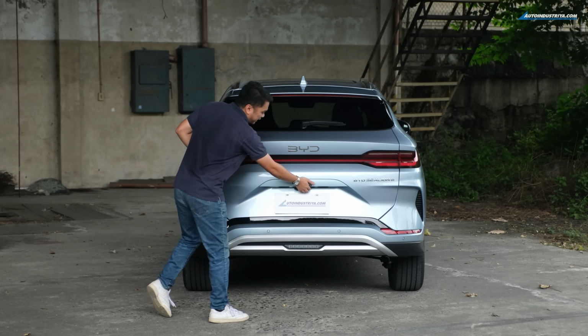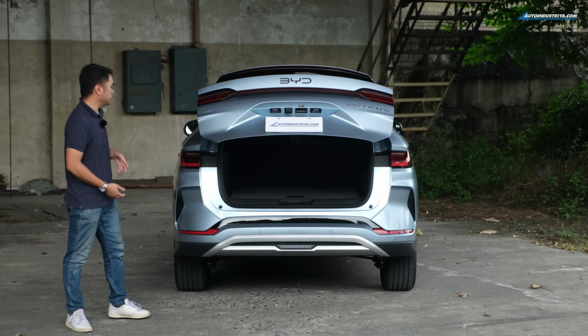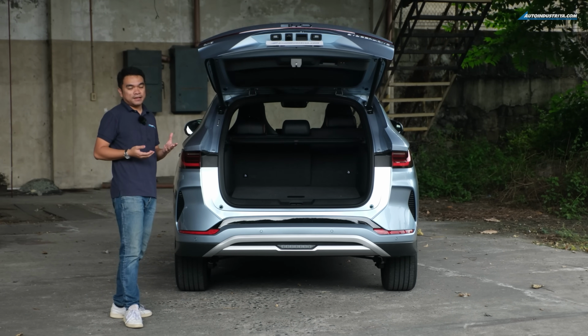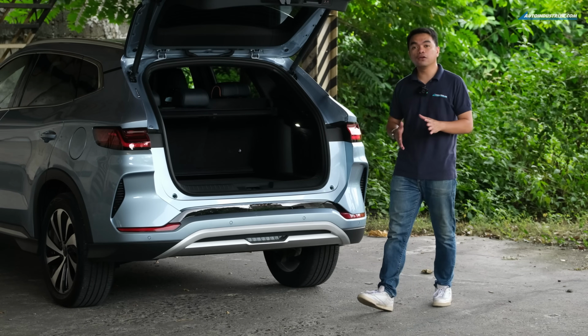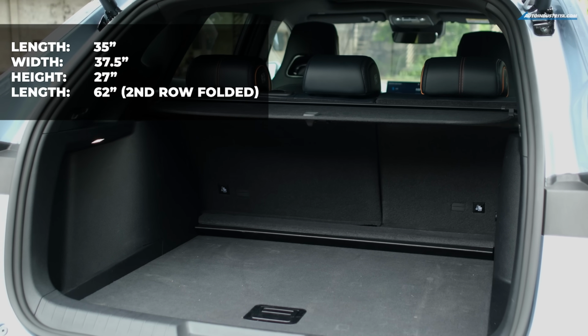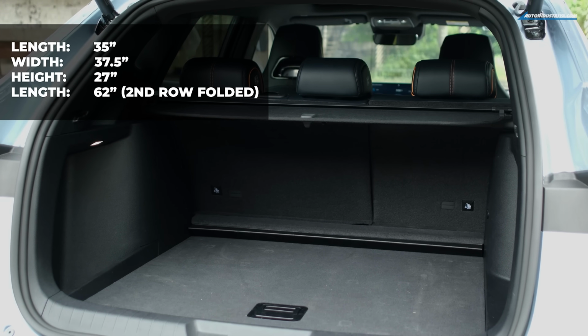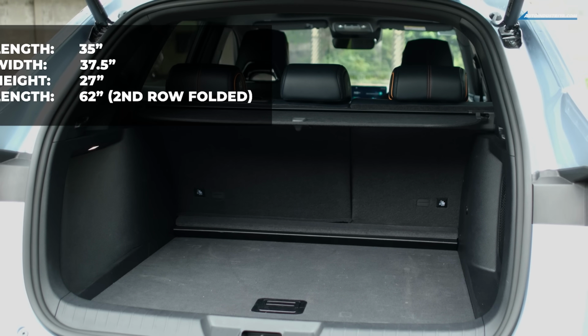Now the BYD Sealion 6 has a power tailgate, and when you open this one up, it actually reveals a pretty sizable cabin. The cargo hold of the BYD Sealion 6 measures about 35 inches from here to there, 37.5 inches wide, and about 27 inches in this configuration.